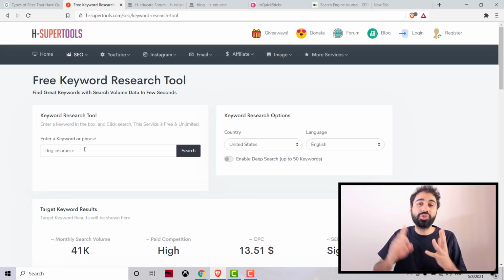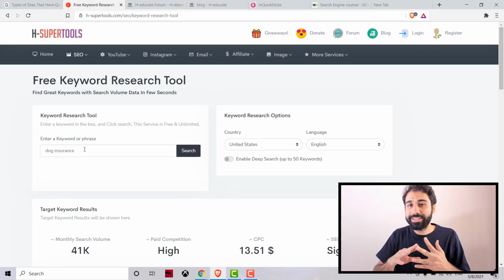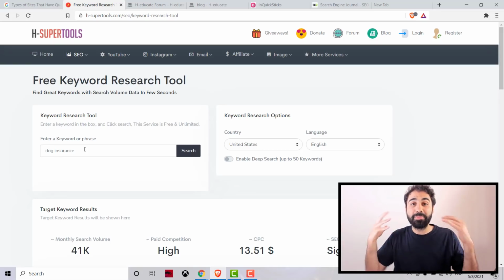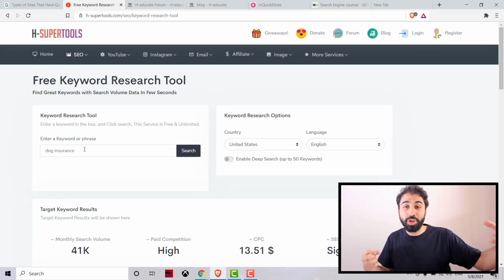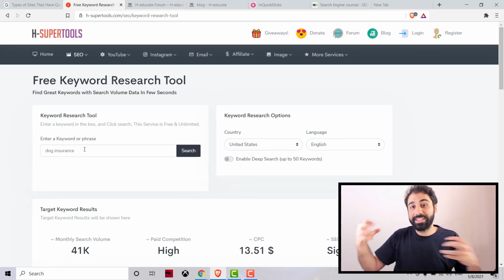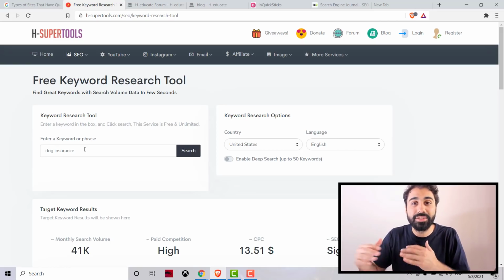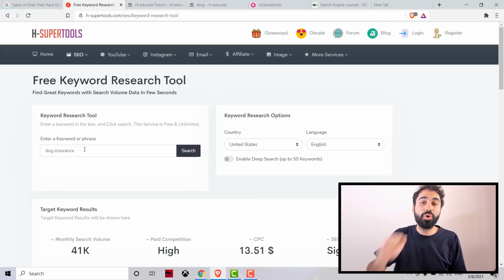You can write about dog insurance in your website and so on. Usually anything related to insurance, finance, marketing, and those topics and making money has a high CPC. So try to link your topic with those high CPC topics to increase your Google AdSense earnings, and get more per click.